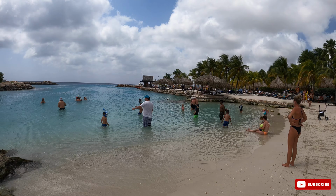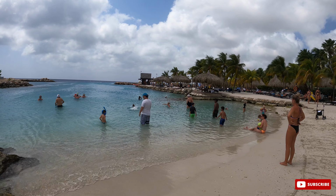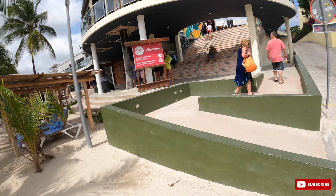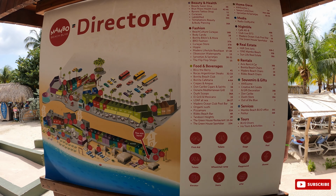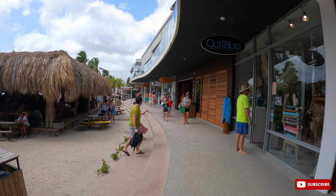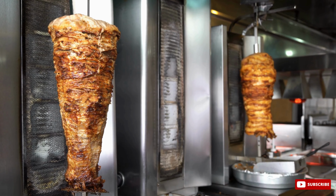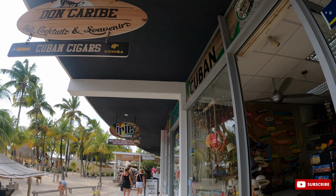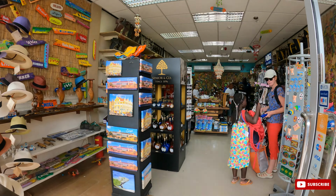It's so quiet compared to the main area where you enter Mambo Beach. Behind all the lounge chairs in the main area, you will find a directory. There are a ton of stores and restaurants available. I would definitely recommend trying out some of the gyros as it looked really good, but unfortunately, I was too full. Maybe next time I'm back in Curacao.